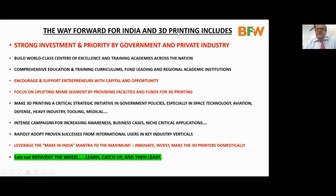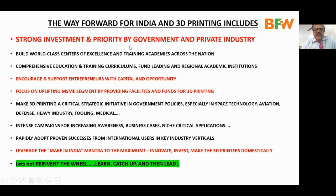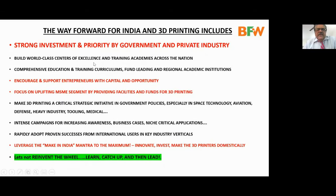Going forward, for India in 3D printing: strong investment and priority by government and private industry. Build world-class centers of excellence and training academies. Comprehensive education and training curriculums. Fund the leading and regional academic institutions. Encourage and support entrepreneurs with capital and opportunity. Focus on uplifting MSME segments especially. Provide facilities and funds for 3D printing. Government has done none of this. The Indian government is not in the top 20.